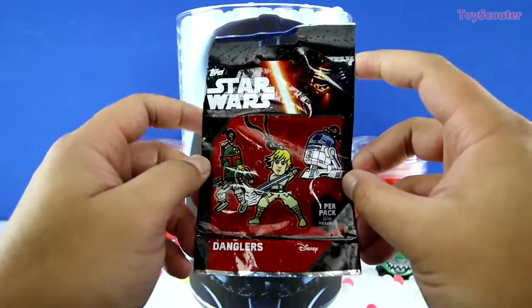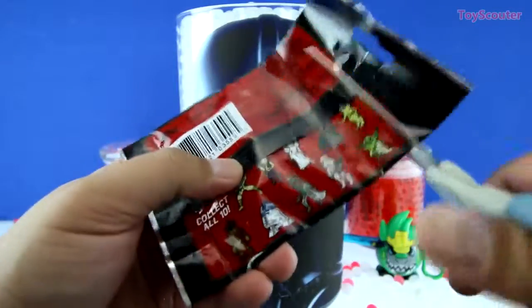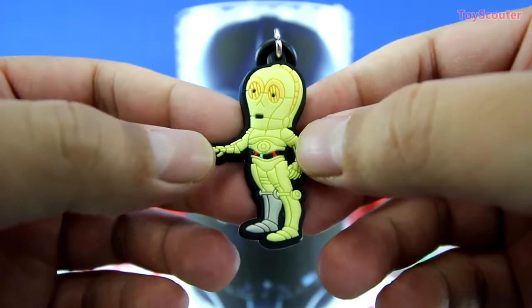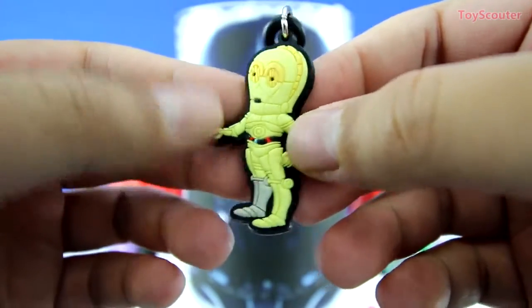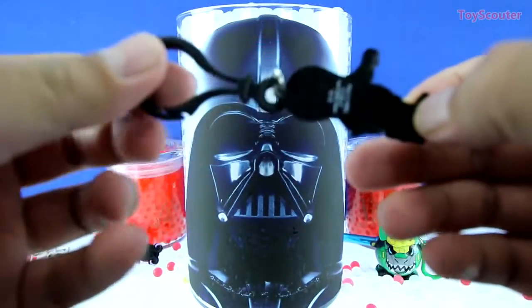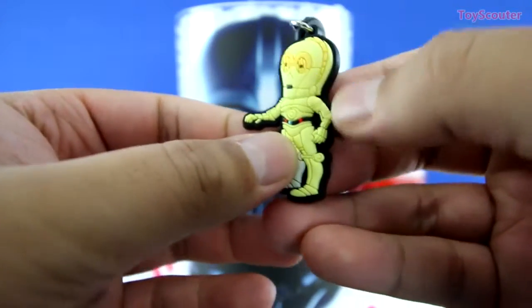It's a Star Wars Dangler's blind bag. It's a C-3PO dangler. Looks pretty cool. It's all black in the back. And he's made of this gold metal.